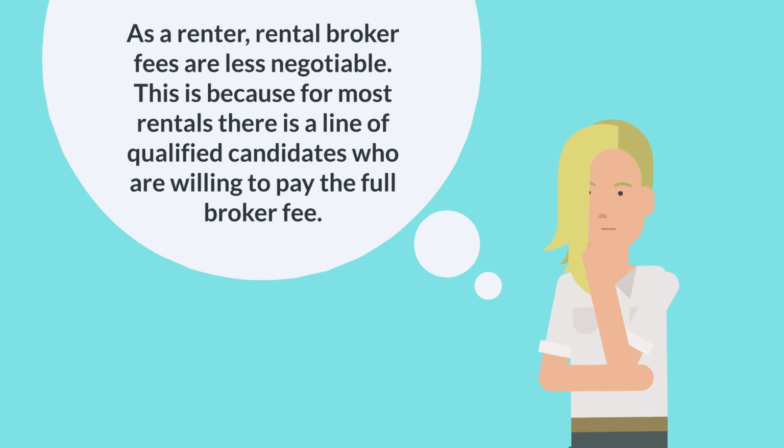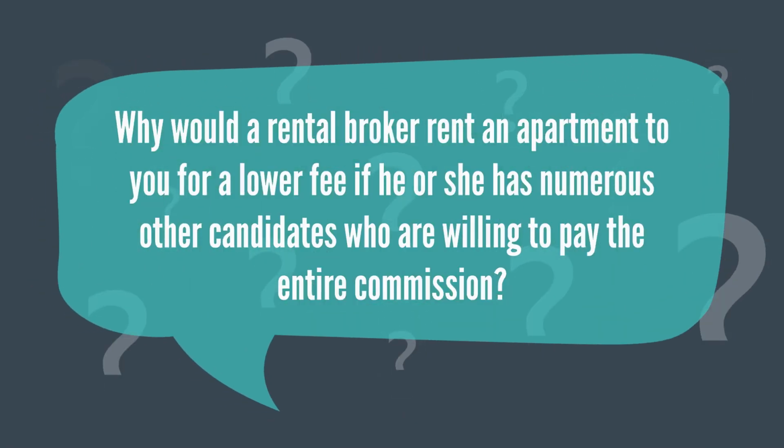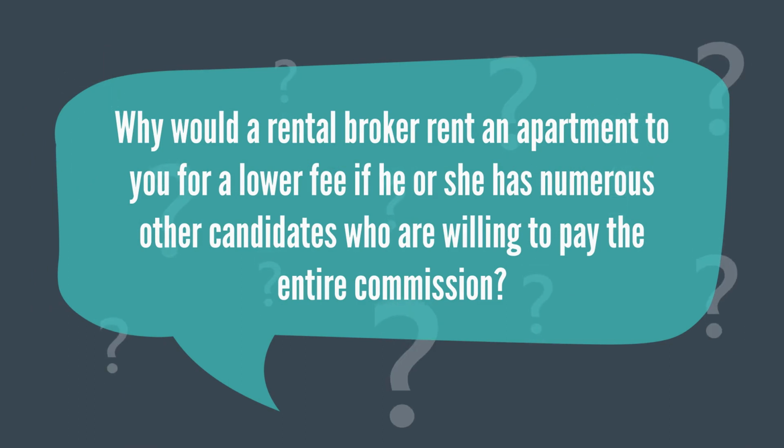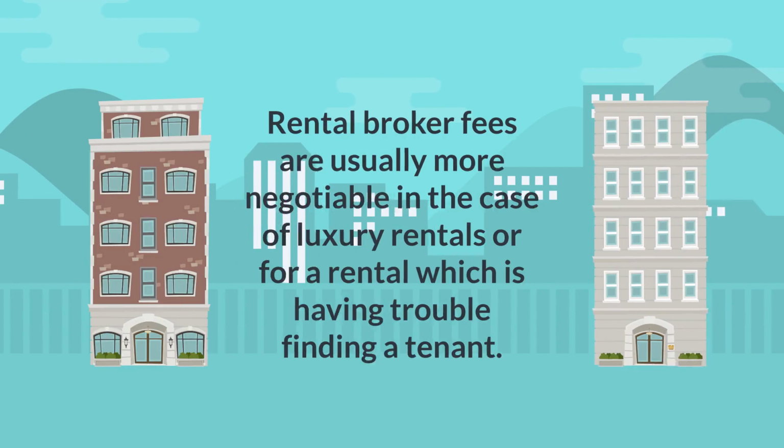As a renter, rental broker fees are less negotiable. This is because for most rentals, there's a line of qualified candidates who are willing to pay the full broker fee. Why would a rental broker rent an apartment to you for a lower fee if he or she has numerous other candidates who are willing to pay the entire commission? Rental broker fees are usually more negotiable in the case of luxury rentals, or for a rental which is having trouble finding a tenant.